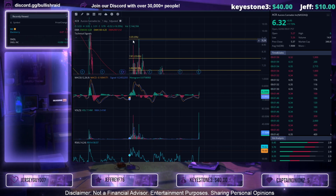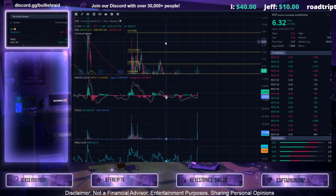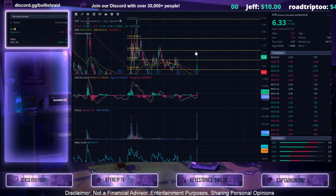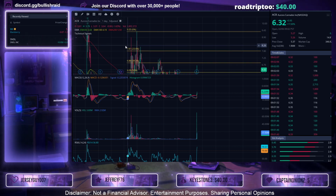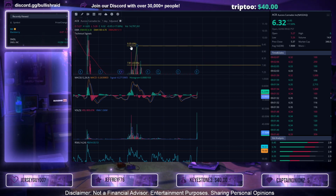I'm not saying 9.35 is going to get tested for sure, but that is my prediction. I do have a personal speculation that if this move continues up and breaks above the 6.86 resistance line, the next level is going to be 7.81, followed by that high of 9.35 being tested for ACB.